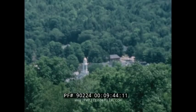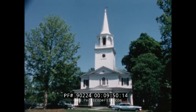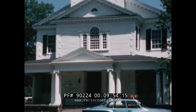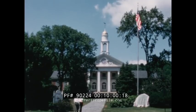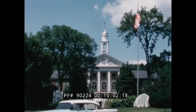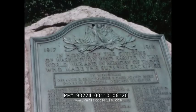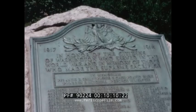From the top of a hill, the small town of Washington seems almost hidden by green foliage. But on the village green, we find one of the most beautiful churches in this part of New England, the First Congregational of Washington. Nearby is the attractive town hall, and on a large stone, the people of this quiet town have placed a plaque in memory of those citizens of the town who served in the First World War.